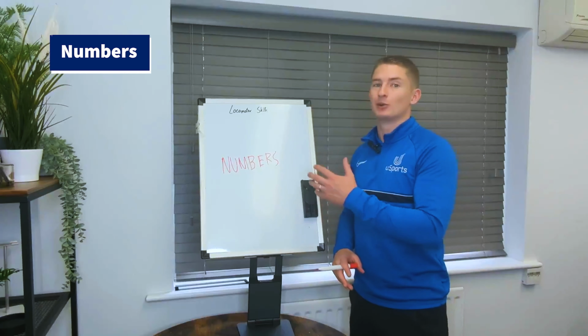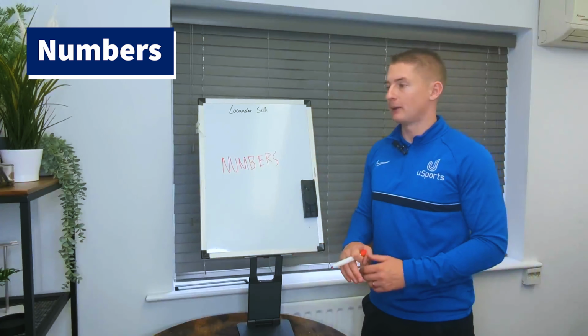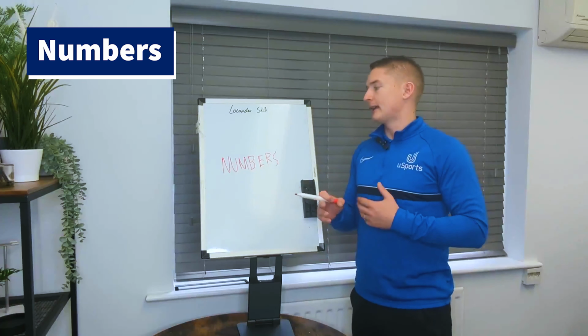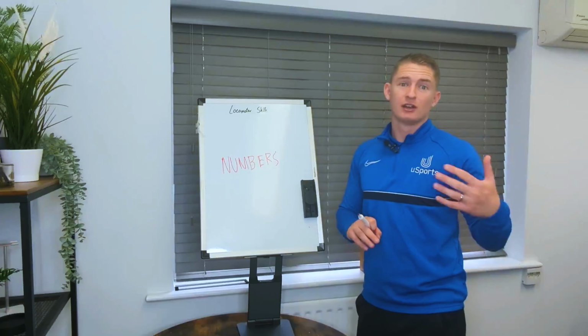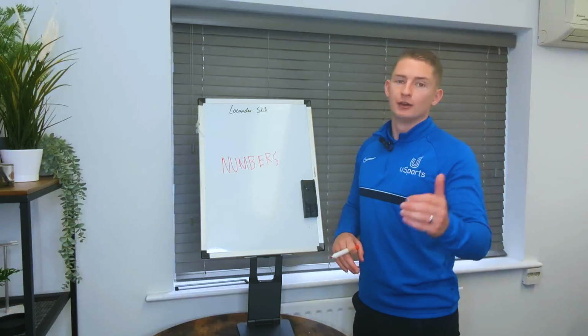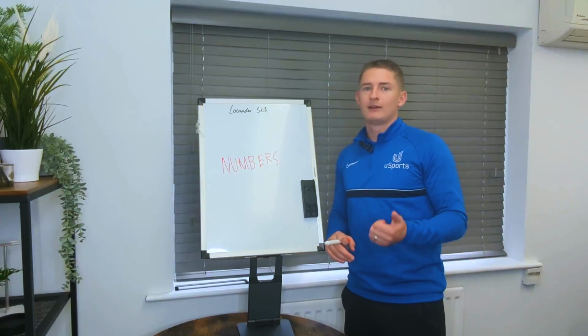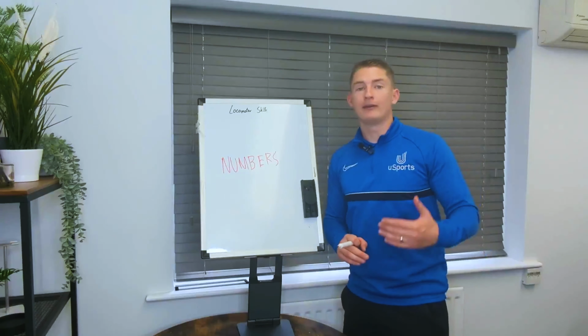So the next game we've got is called Numbers. Now, Numbers is a pretty simple one. You can do it however you like, but you can try and get all of your locomotor skills into this, and you basically just give each locomotor skill a number. Now, if you can make some of them rhyme, that'll help as well. So number 1, on the run. Number 2, hop on one shoe. Okay, things like that, and go all the way from 1 to 11.